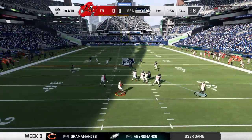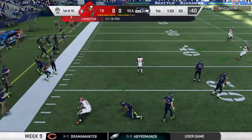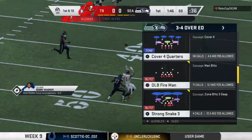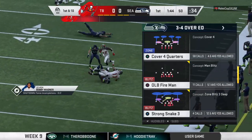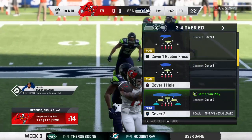A first down throw for Winston. It's caught by Mike Evans. And he gets this one to midfield before he's brought down. It's a gain of 16, first down Tampa Bay. First down, Buccaneers.